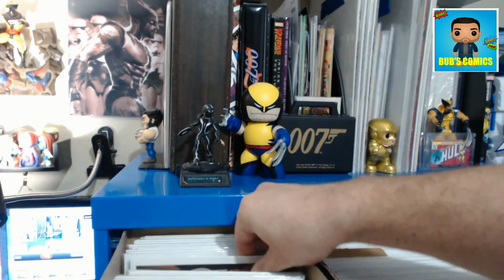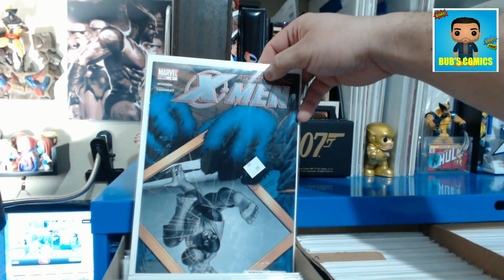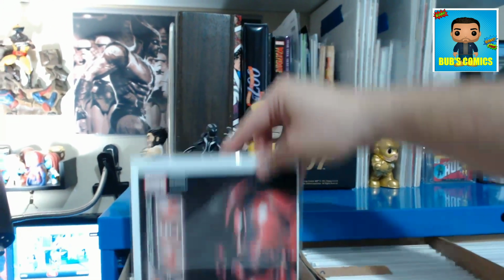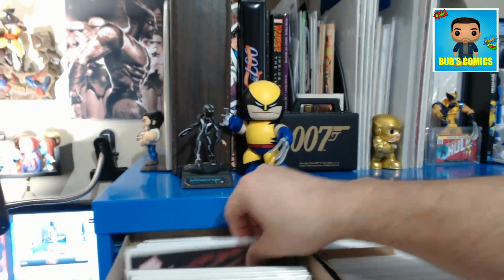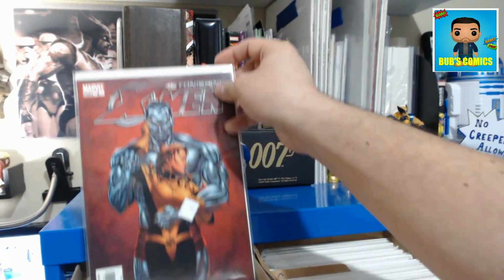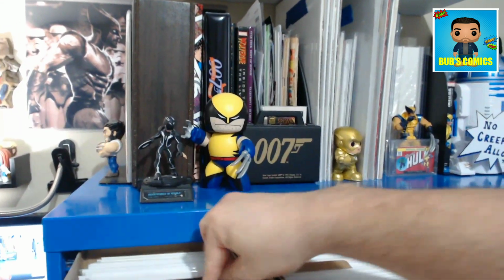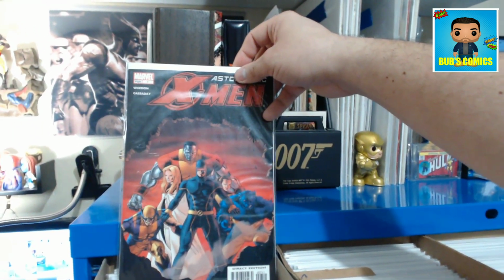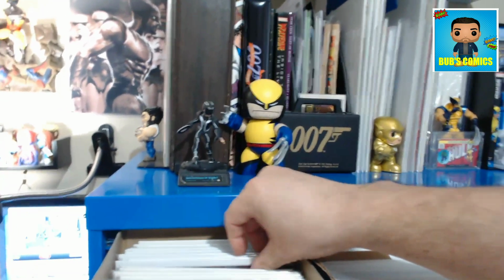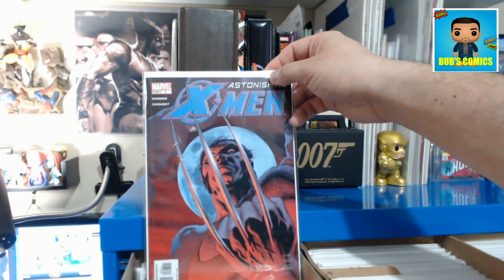Astonishing X-Men number 4. Number 4 variant. Or maybe that one's a variant. No, this is a variant. Number 5. Number 6. Number 7. Still missing the sketch cover to that one. I'd like to have that. Number 8. Pretty cool one.